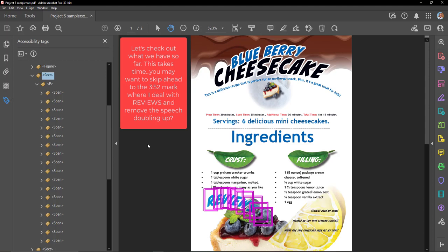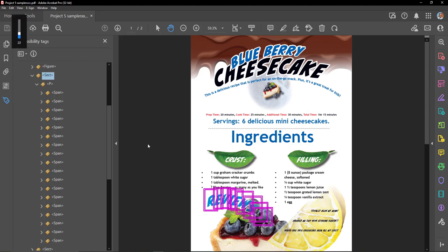Blueberry cheesecake. This is a delicious recipe that is perfect for an on-the-go snack. Plus, it's a great treat for kids. Prep time, 20 minutes, cook time, 25 minutes, additional time, 30 minutes, total time, 1 hour 15 minutes. Servings, 6 delicious mini cheesecakes.